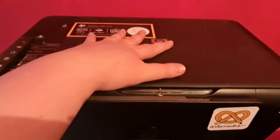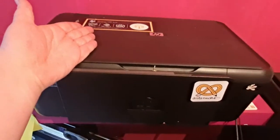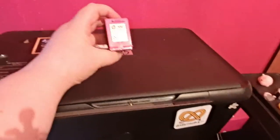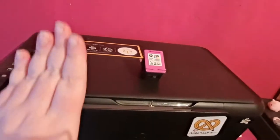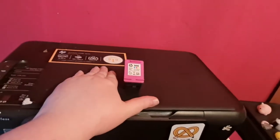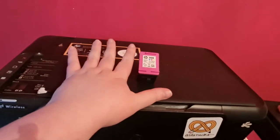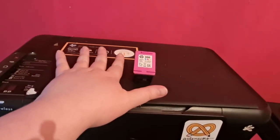Circumstances have happened. This printer has finally given up on me. It still works, but the ink situation, well, I can no longer get these ink cartridges. This is a very, very old printer. I have had it since 2008 at least. I know I had it while I was back in college in 2008, and I might have had it a little bit before that as a high school printer.